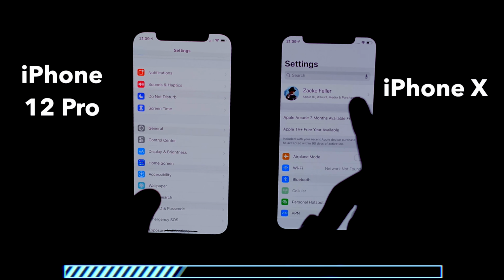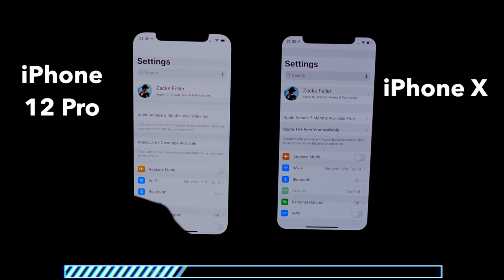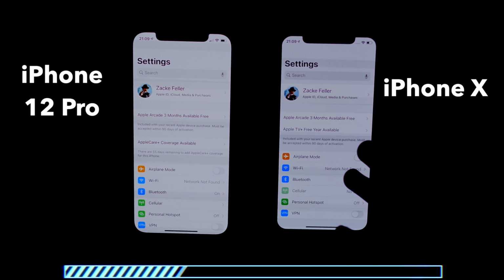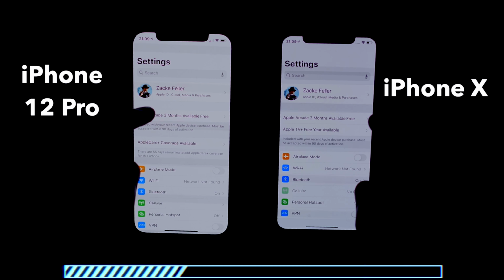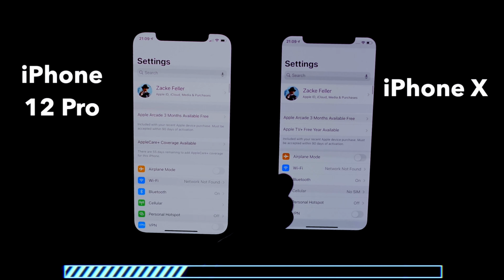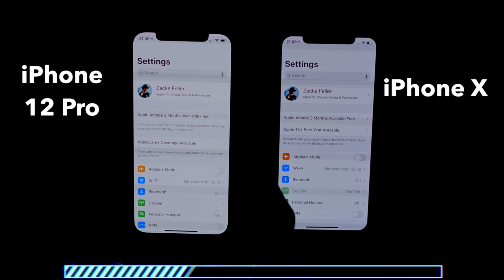And that brings me to the next topic, accuracy. How do you know which one is more color accurate? Well, the thing is, you can't. You can't tell unless you have a professionally calibrated display to compare it to. But what I can say is, again, the iPhone X does seem more consistent to all my other Apple devices that I've had in the past and present, whereas the iPhone 12 Pro looks quite a bit different.